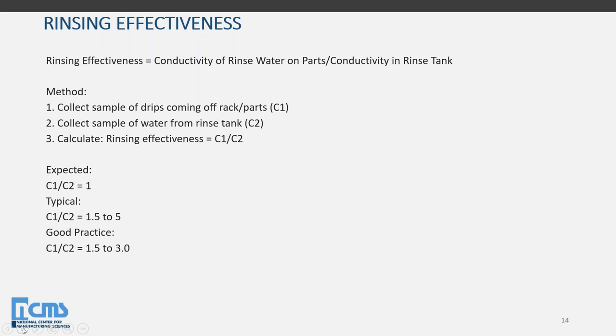So we've come up with this term, rinsing effectiveness, and it's defined as the conductivity of rinse water on the parts after the rack has been removed from a rinse tank, divided by the conductivity of the water that's in the rinse tank. So how do we do that? Well, first we collect a sample of the drips of water that are coming off the rack and parts after it's been removed from a rinse tank. We measure conductivity, and this value is C1. If you go to the next slide, please, Olivia.